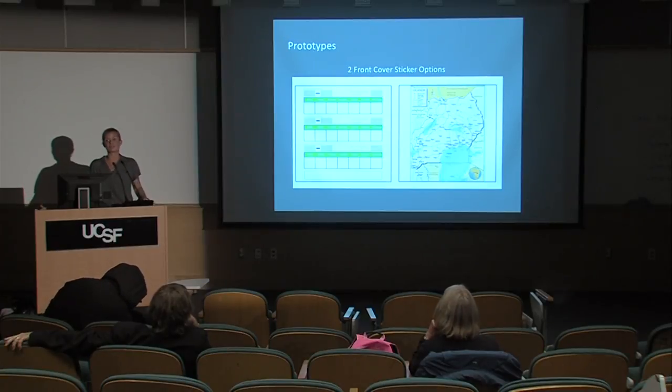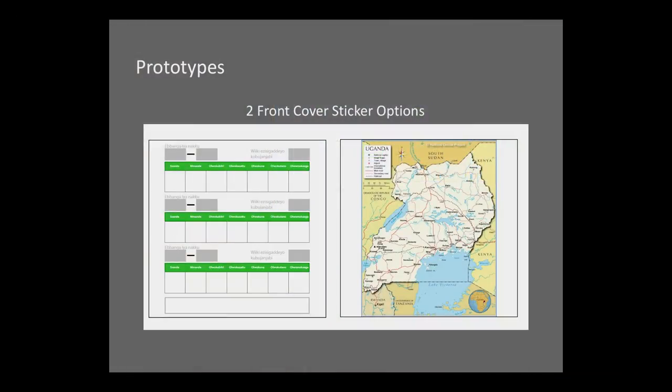And lastly, the front cover. So we landed on the map and the calendar. And we're also giving people sticker options. One of the things we're looking forward to learning is which they choose and why. Does the map option get chosen more for people who might be more transient? Does the calendar option get chosen for people who want to customize it? Do the nurses or the clinic staff influence what gets chosen? We're hoping the patient chooses, but it'll be really interesting to see how this unfolds.